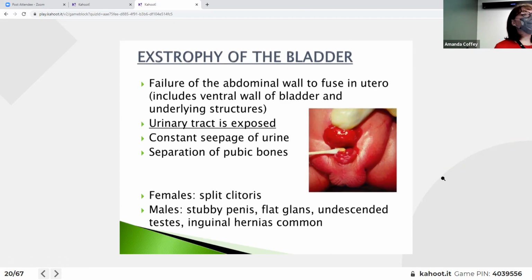So that urinary tract is exposed. Okay, so that bladder is exposed, maybe the urethral opening is exposed. It can be different variations. So you're going to have a constant seepage of urine. There's a chance that the pubic bone may be separated. It may not be fully connected with that little cartilage plate that you see in the front.